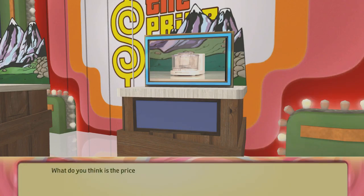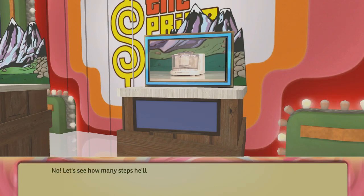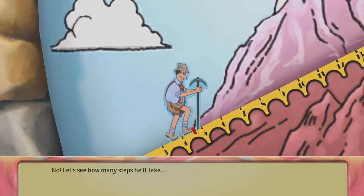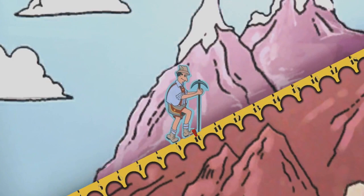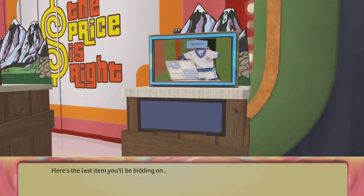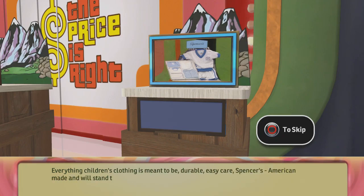What do you think is the price of this item? Enter your bid for this item. Is that the value of the item? No. Let's see how many steps he'll take. The climber is still on the mountain. Let's play the other item. Here's the last item you'll be bidding on. Everything children's clothing is meant to be, durable, easy care. Spencer's is American-made and will stand the test of time.